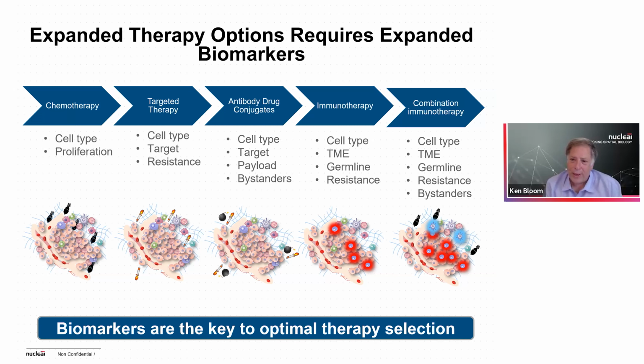But once we move into immunotherapy, combination immunotherapy, and antibody drug conjugates, now it's about more than just the tumor cell. It's the tumor cell and the cells that are surrounding the tumor cells. It's about the tumor microenvironment. It's about the patient's host factors that might also influence response to therapies.